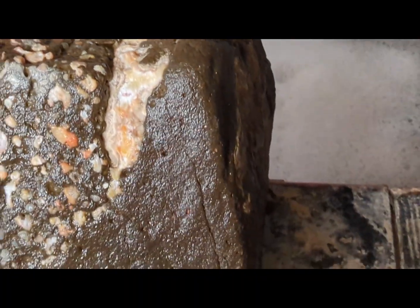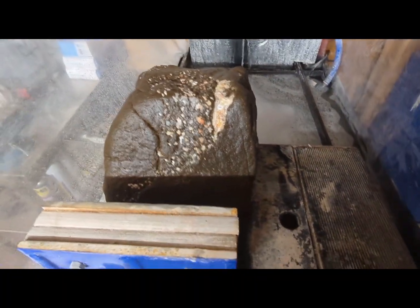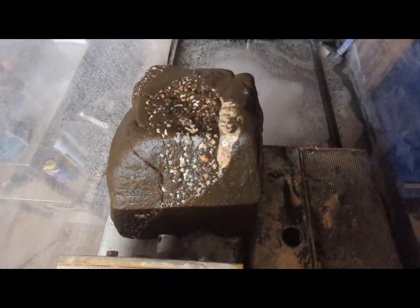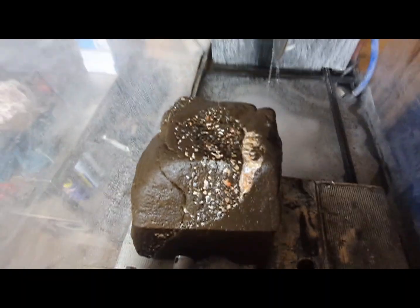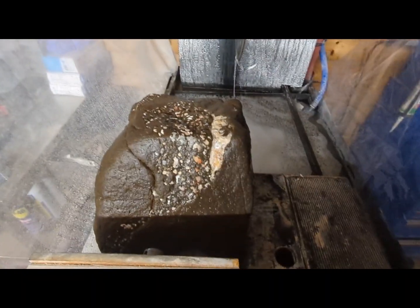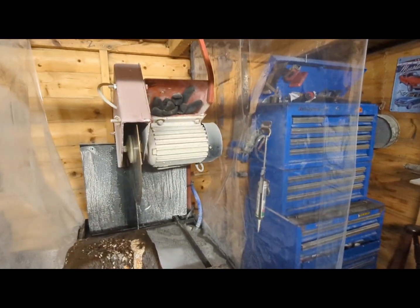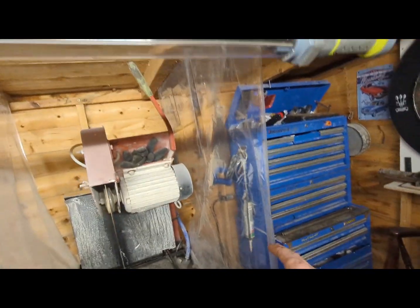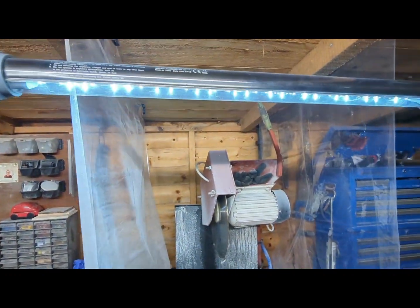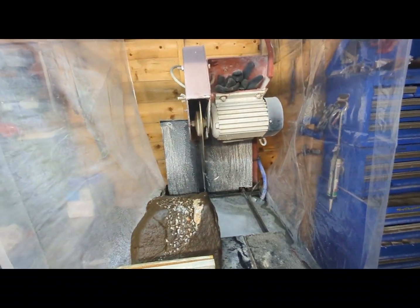What I'm going to try and do is slice some of the basalt that's not got any agate in it off, and then hopefully I can slab a big chunk of it just to see what it's like. So that's going to be the first one cut. This is my wee setup. Made these two wee screens out of clear shower curtain. I've got this light here that I can use while I'm cutting.